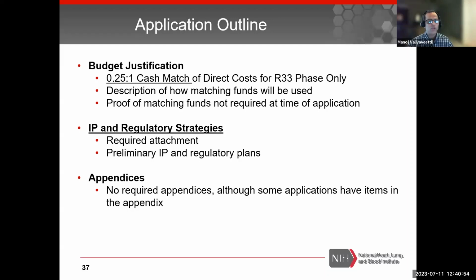It will really help you get a better peer review process, actually. Then one key element I need to point out is the IP and regulatory strategy. Chris already mentioned that. This is a required attachment for all the product definition applications, these 4 RFAs, actually.